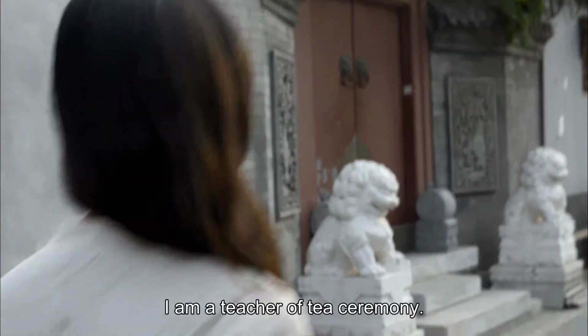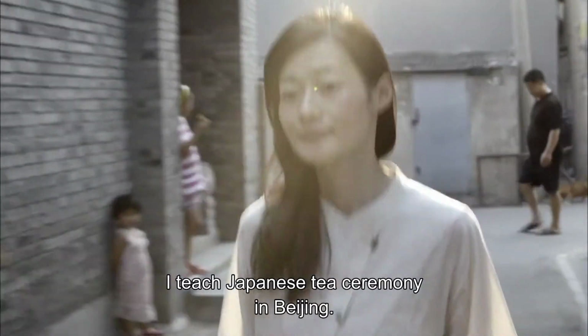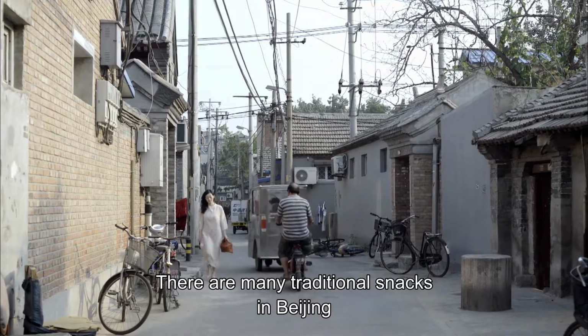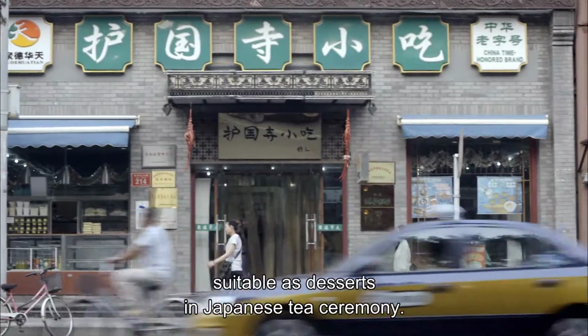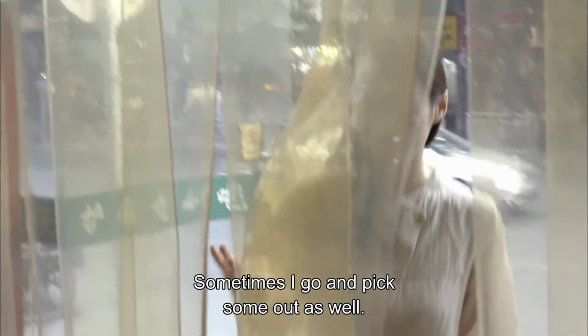I am a teacher of tea ceremony. I teach Japanese tea ceremony in Beijing. There are many traditional snacks in Beijing suitable as desserts in Japanese tea ceremony. Sometimes I go and pick some out as well.